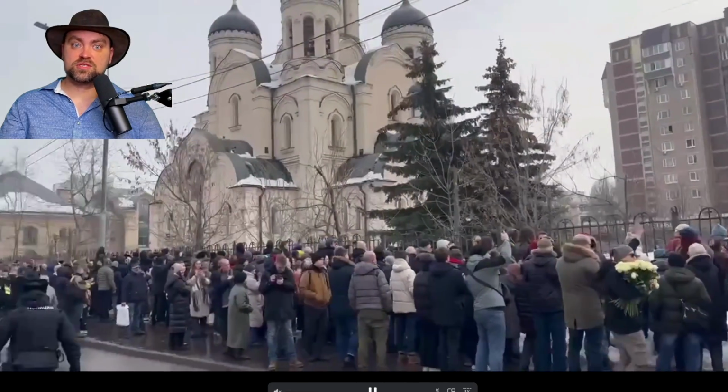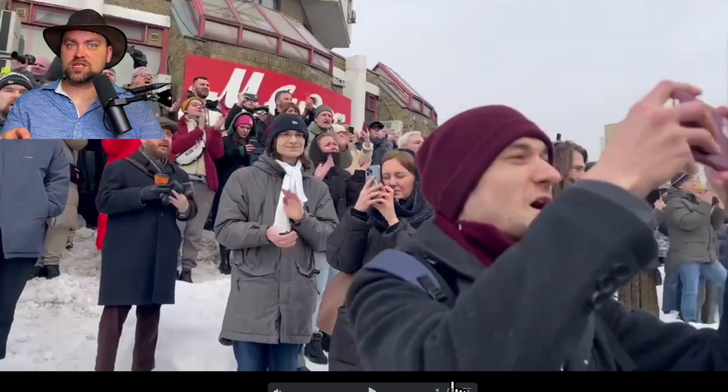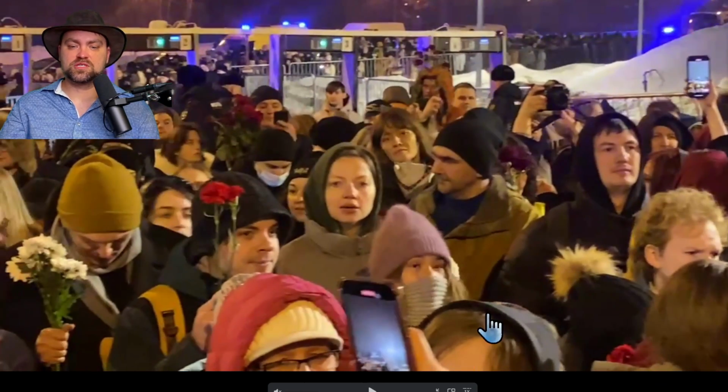By the way, today it was the funeral of Navalny. His body was buried in Moscow in one of the cemeteries out there, and people came, but not as many as I expected. But people were coming there even during the nighttime. As you can see, Russia deployed the police forces. They tried to close the local cemetery, but the crowd was able to break through.